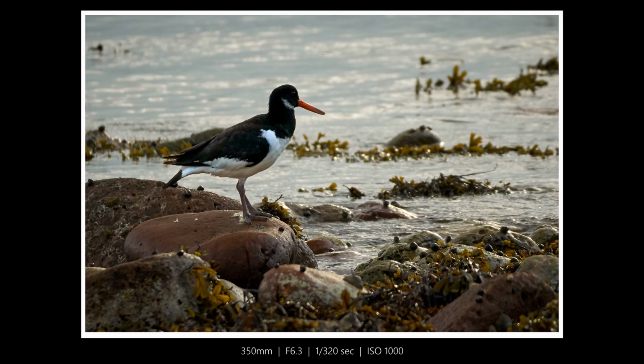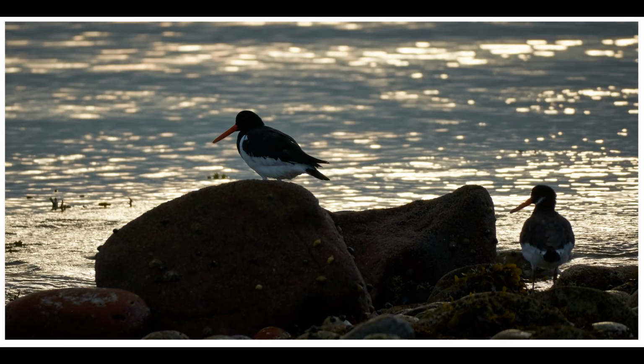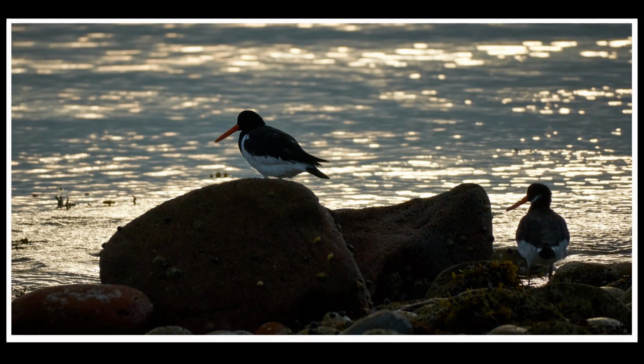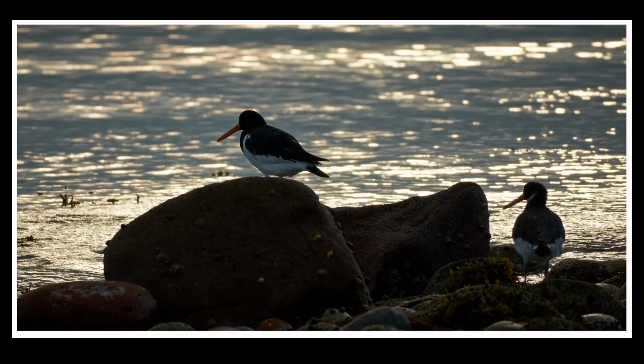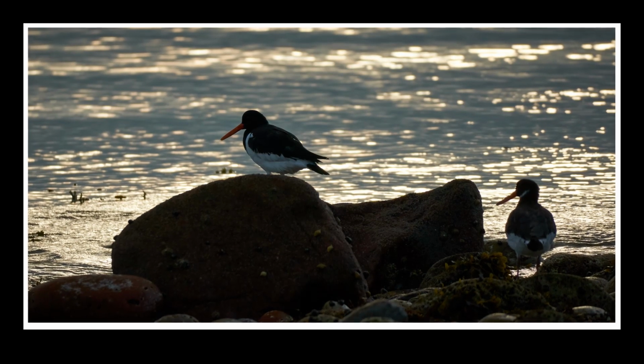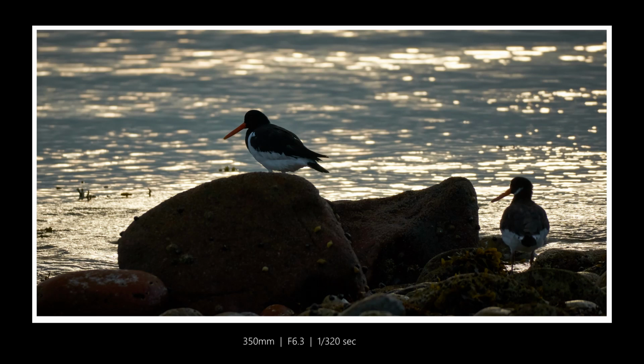And then with a bit more of a silhouette shot I was able to get these two together with an ISO of only 250. So it's a lovely shot with a bit of depth, looking back at the sea. A little bit of detail in the birds. Yeah, I really like this.